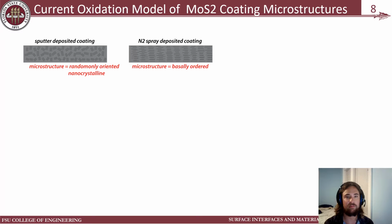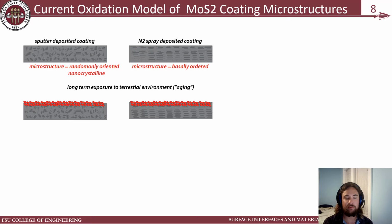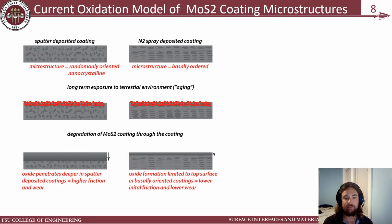So now that we have this mental model about oxidation of MoS2 coatings with varying microstructures, we understand that a sputter PVD deposited coating or a nitrogen sprayed coating offer microstructures that are very different due to basal orientation in the spray deposited coating. With prolonged exposure or aging to the terrestrial environment, this affects the degradation of these various microstructures much differently, where the basally oriented coatings are much more superior than these amorphous or nanocrystalline coatings.